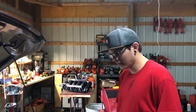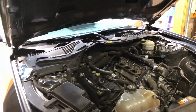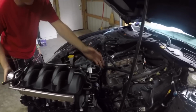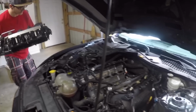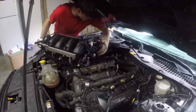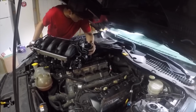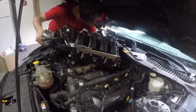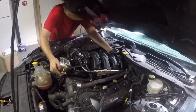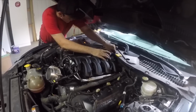So, Phillip, you ready to get this thing on? Yeah, I'm ready to get everything on and go make some test hits in Mexico. All right, guys, stay tuned. We've got Phillip going on with the intake manifold. Let's move these out of the way first. Remember, you want to plug the white ones in.